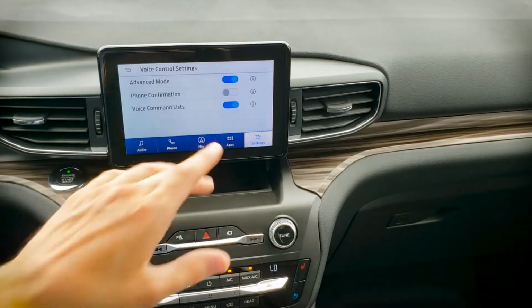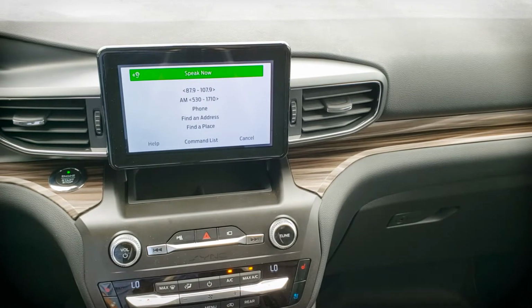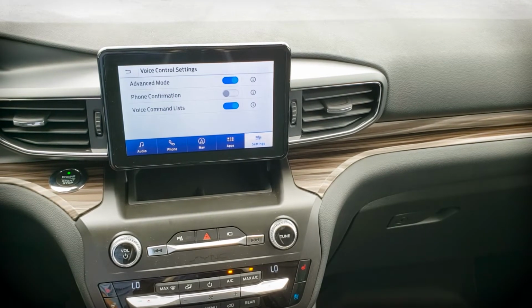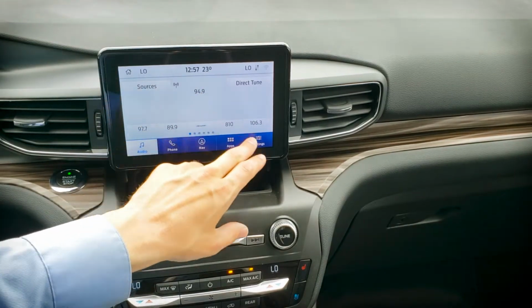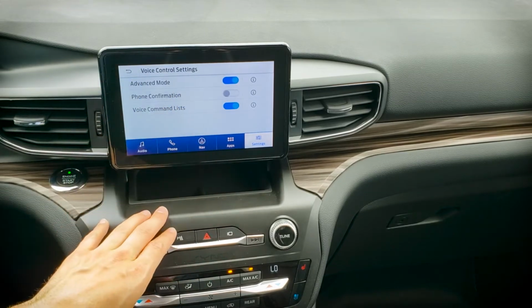So as you can see, there was quite a little bit. We got that beginning message and that message afterwards letting us know that it's tuning. So if we turn the advanced mode on and do the same thing again, tune to 94.9. There we go. And if we look here, as you can see, it did change the station there, but it didn't give us as many messages. So I do recommend keeping that advanced mode on.